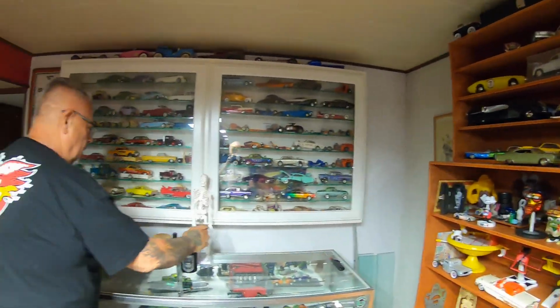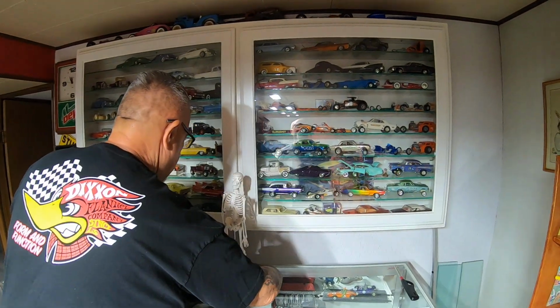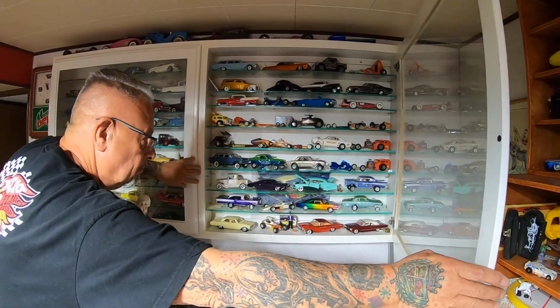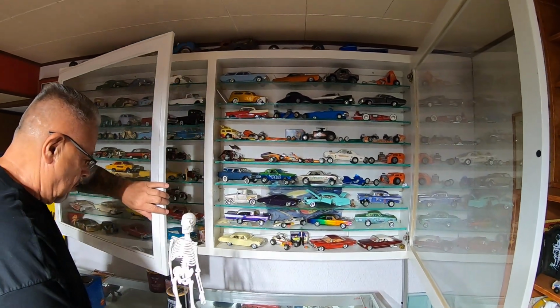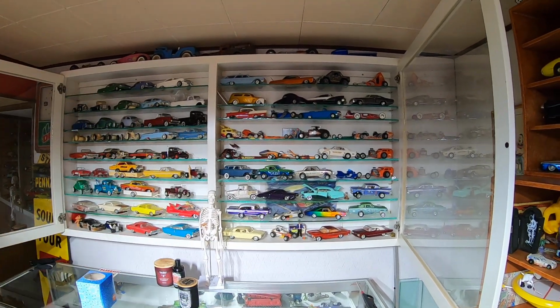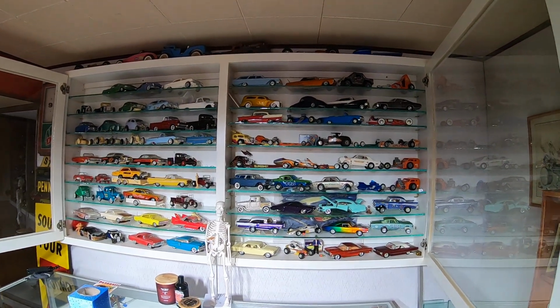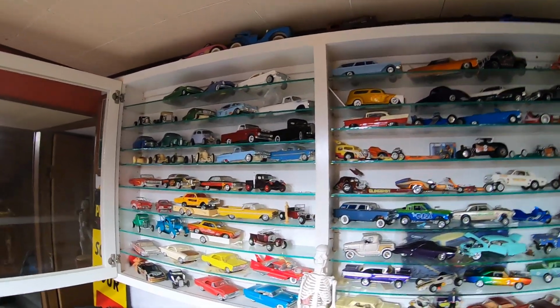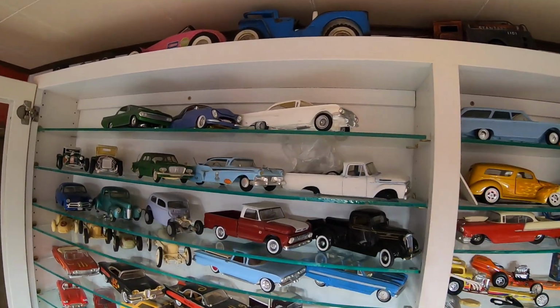So I'm going to do one cabinet at a time here and break these videos up so I don't have everything all in one shot. So we're going to start with this big wall cabinet and this floor cabinet over here, and just take a look at some of the better models. He's got a little bit of everything in here. He's got new stuff that he's built up. He's got survivor kits that he has picked up over the years, and a lot of model car history in here. So we're just going to take a little panoramic view of some of this stuff.